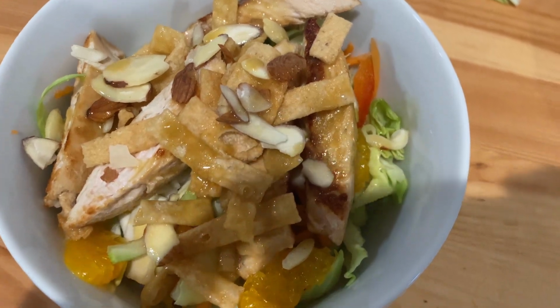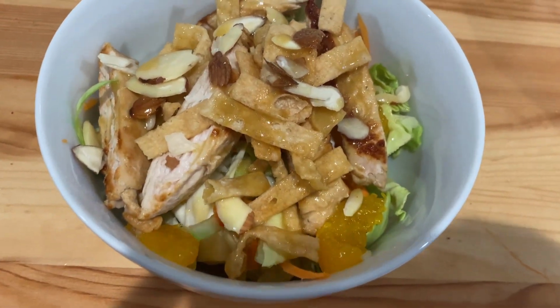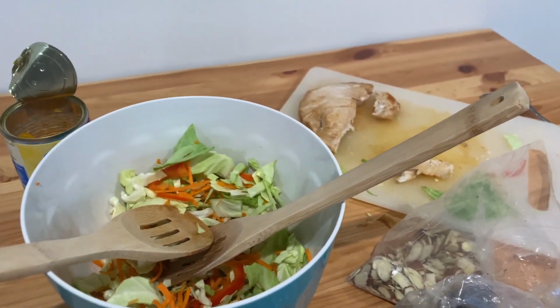Here is the final dish. Sorry I didn't show you more of the making, but it's kind of all separate still anyway. So I did all those vegetables that you saw, and then I cooked some chicken on the stove in soy sauce with ground ginger powder. And then I added some mandarin oranges, some wonton strips, and some almond slivers.